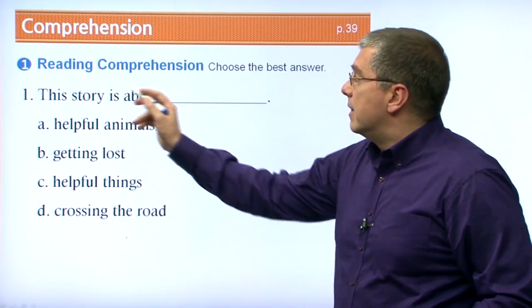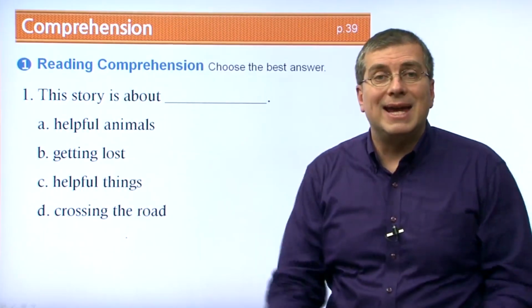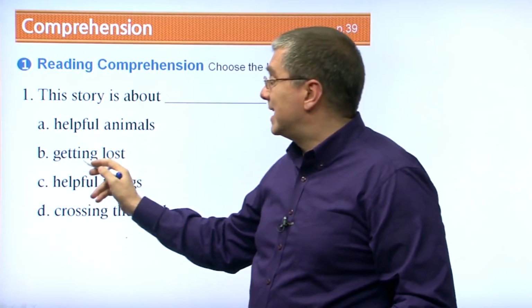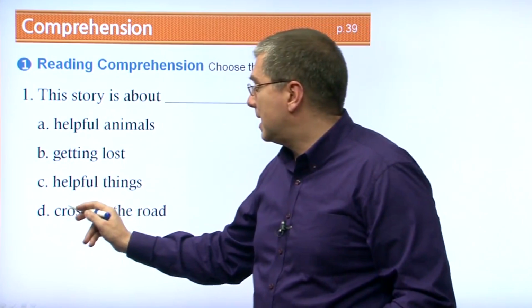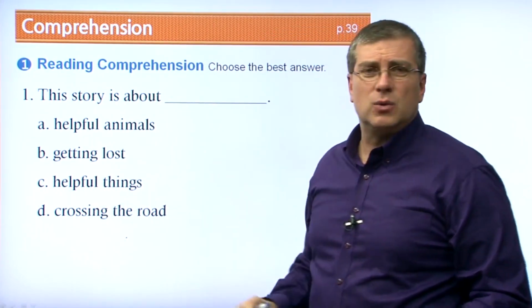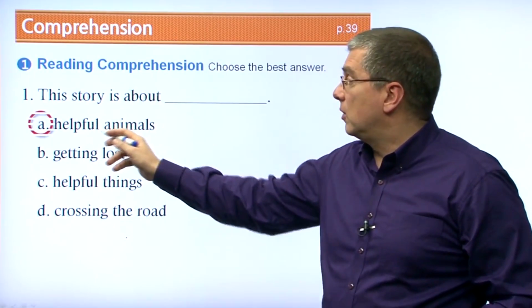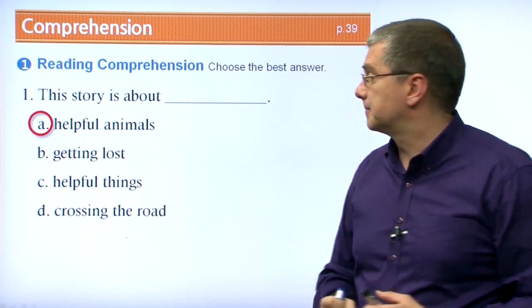Number 1, this story is about. What is this story about? What's the main subject of this story? A, helpful animals. B, getting lost. C, helpful things. D, crossing the road. Well, of course, this reading passage was about animals that help us, how animals can help us. So it was talking about helpful animals. How can animals help us?